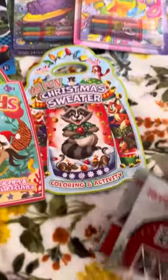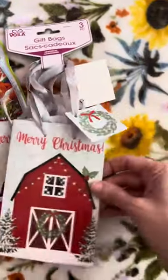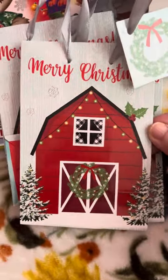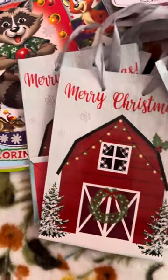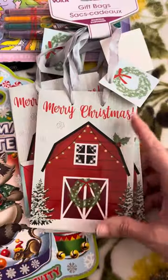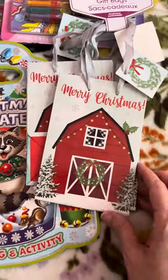And then I also like to stock up on Christmas bags. These little tiny ones, they come in a pack of 3. They're all the same. It's okay. I don't mind though, because I love barn themed Christmas. So that's what these are. They're themed for barns, and there's 3 of them, and they're really small. So they're good for putting like gift cards in, maybe candies, maybe something small like socks or something.